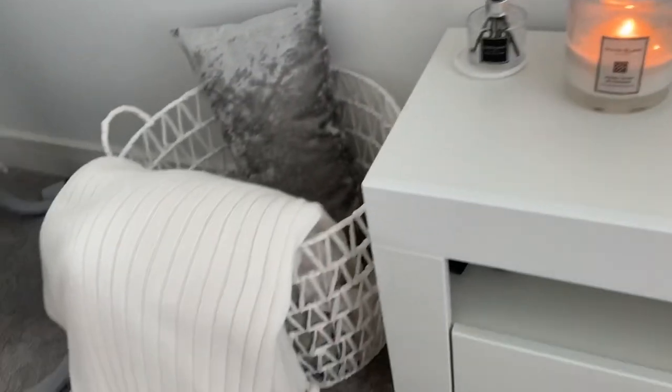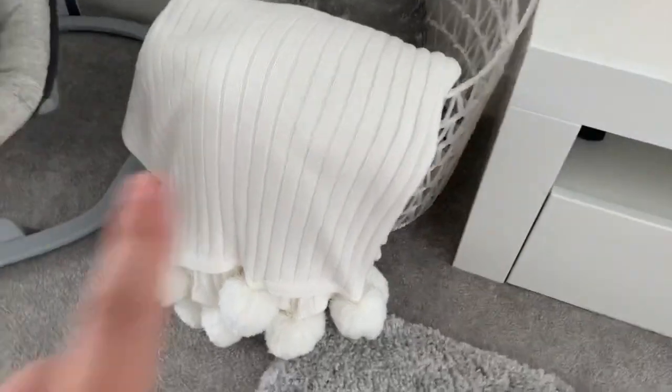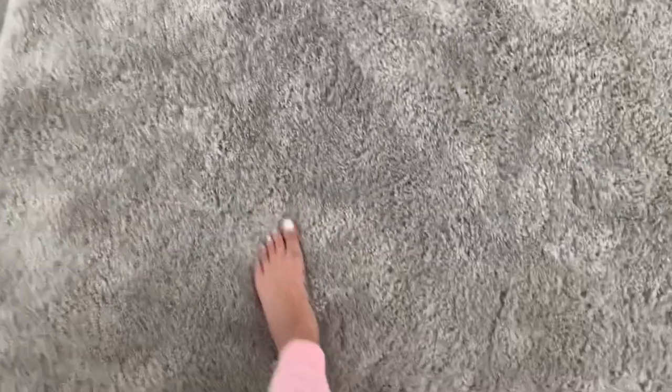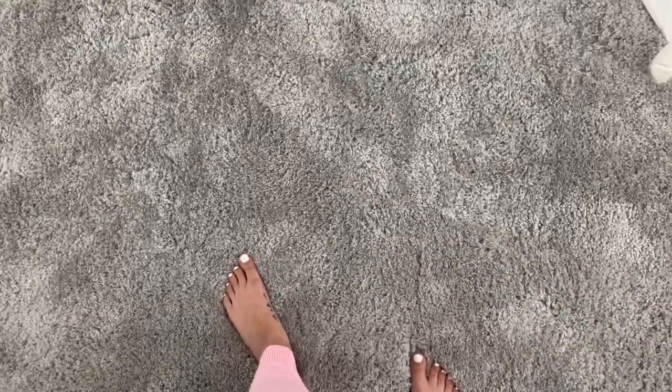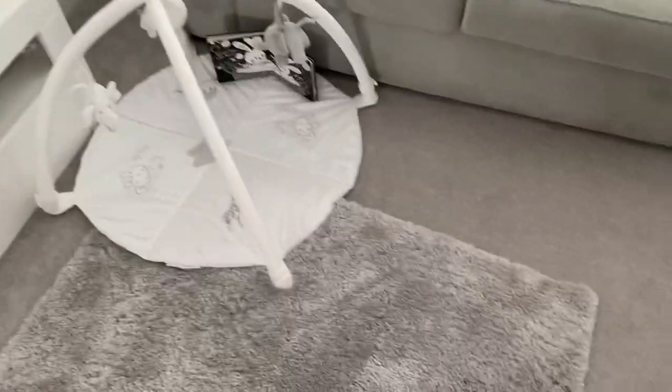And then down here we have a throw basket. This was from Darnell. I absolutely love this. I keep all of my spare throws in here. And this cozy white pom-pom throw was from eBay. And I bought this gorgeous teddy bear rug in Dunelm a few weeks ago. This was £50 and it's so soft underfoot. I was looking for a rug for ages that would suit this room, and I just didn't like any of them. They were just the wrong shade, but this is perfect.